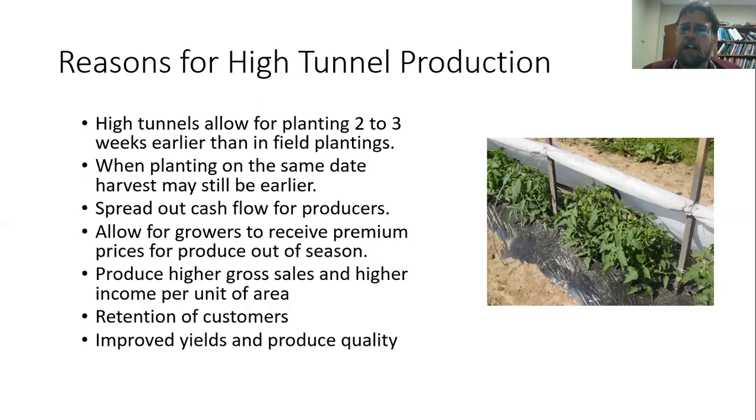The other side of that is the first person to market has an advantage. So if you can get your vegetable products to the market at a time when other producers are not able to do that, then you're going to be able to charge a premium price for that produce. People are just going to be willing to pay more if you're the only person who has that produce at the market. So that can be another big advantage for growers in adopting high tunnel production.